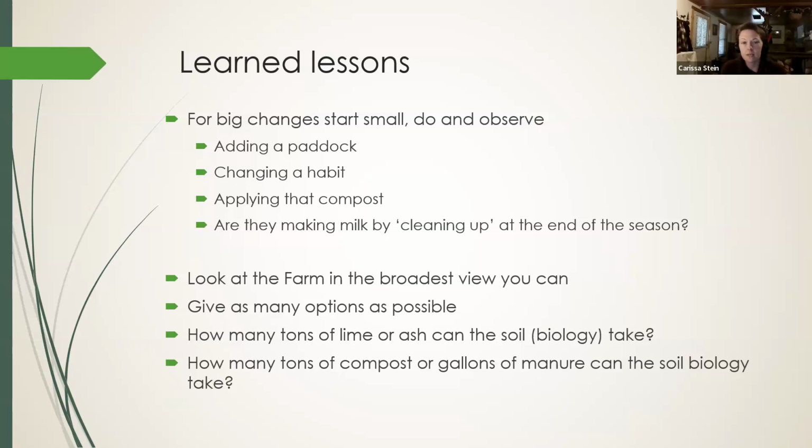And are they making milk by cleaning up at the end of the season? So the energy that it takes that, let's say, dairy cow to go out to that paddock, is it the same as what they're getting off that landscape? And how does that potentially set back that plant productivity or soil health for the next year?